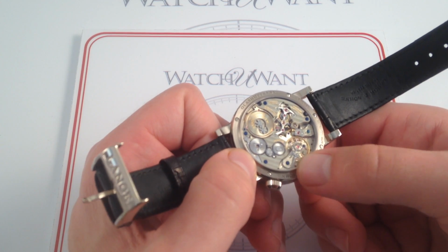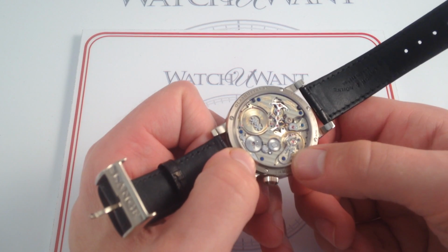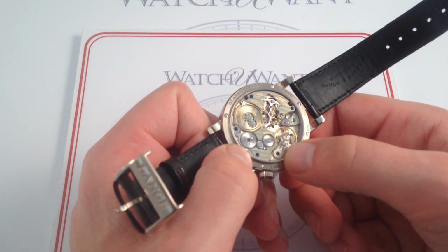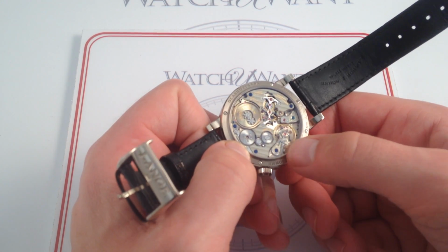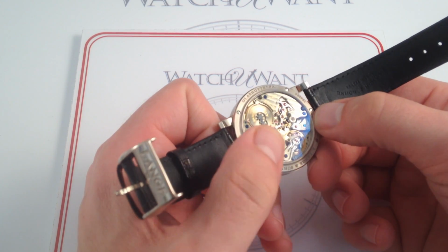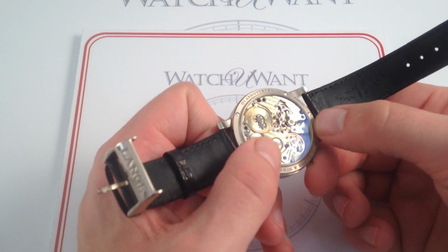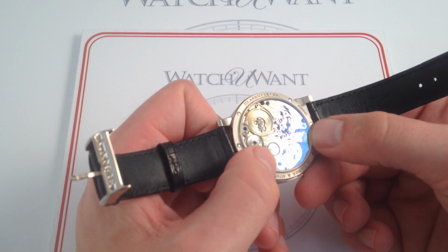Each of the individual balance cocks is hand-engraved in the great Lange tradition. Each one features a unique pattern that is individual to the artisan who carved the piece. So you can actually identify the person who worked on your watch from the appearance of the engraving. And on the Zeitwerk, because you have separate cocks for the balance wheel as well as the escape wheel, you double up on the amount of engraved content, and that really enriches the view of the movement.